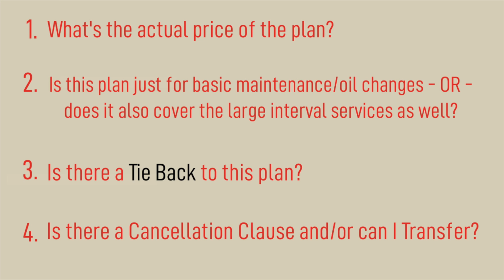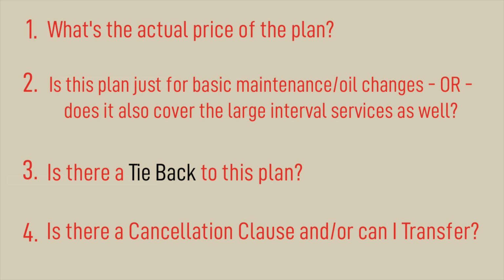Okay, let's do a little recap. There are 3 different types of maintenance plans that you could be offered at the dealership. The first one being manufacturer backed. The second one being other or dealership administrator backed. And the third one being directly through the dealership. The questions you want to ask would be, what's the actual price of this plan? Does this plan cover basic maintenance such as oil changes and tire rotations? Or does this plan cover that along with the big expensive services at the higher intervals? And is there a tieback to this maintenance plan? Meaning, can I only get my maintenance done here at this dealership, or can I go anywhere I want?